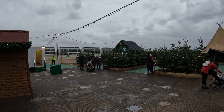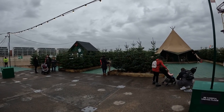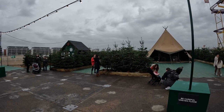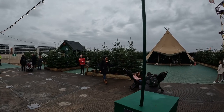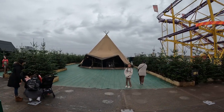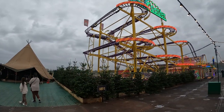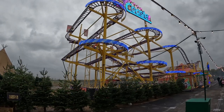And just a little bit of on-ride footage there then of Vertigo, the booster here at the Christmas Carnival at Newbury. You just got the Santa's Grotto here, and the Christmas Tree Maze entrance is just through there as well. If you take a left when you come in through the main entrance, Santa's Grotto is right here, or just to the left of the spinning coaster, which I think is going to be the next ride I jump on. Looks to be a pretty standard layout.